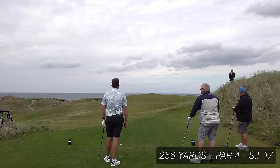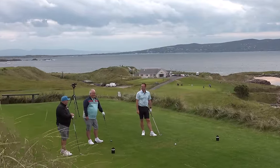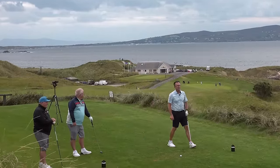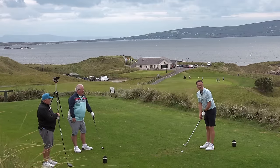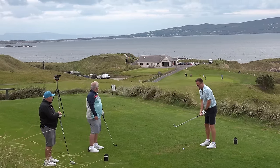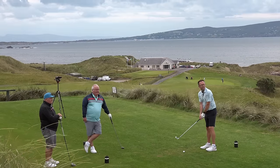Right, golf mates. 256 yard par 4, stroke 17. We're not going for it. Well, it will stay as we're not. I'm going to try and hit a smooth 4-iron and a flick. Need some points. Just look at that backdrop there, golf mates. Stunning. And those are way to America.